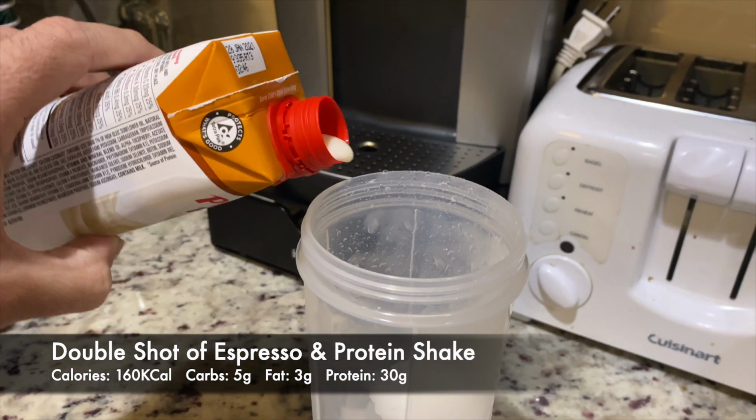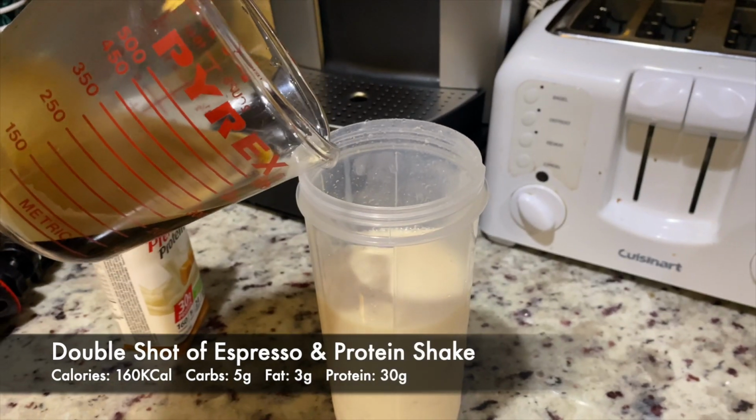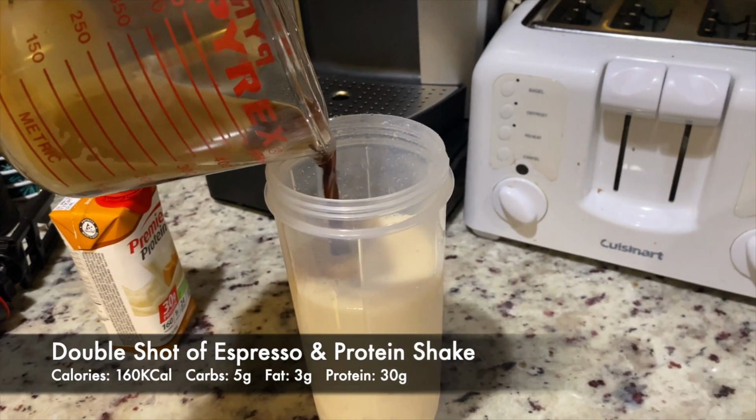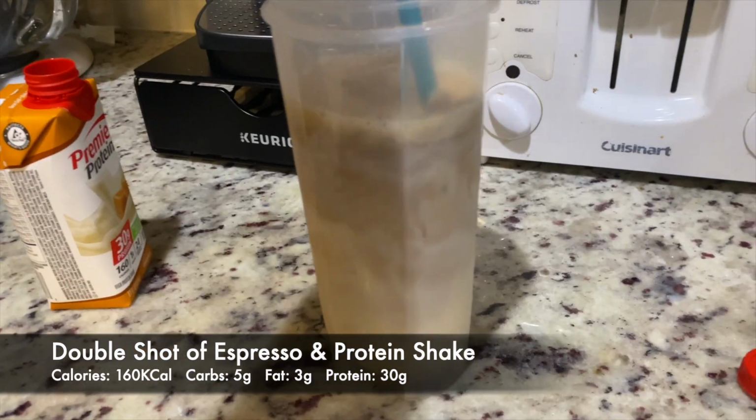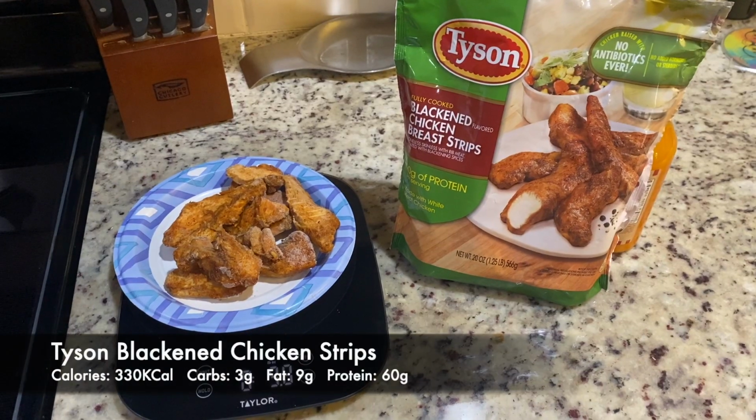So I started the week off with a protein shake. Now, I do track my macros. I don't try to hit a specific goal, but I am aware of my protein intake, and protein shakes are a good way to make sure that I'm getting enough throughout the day.